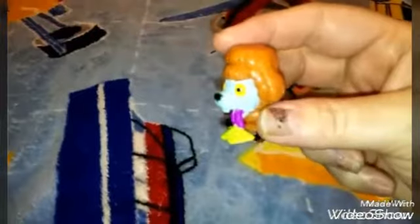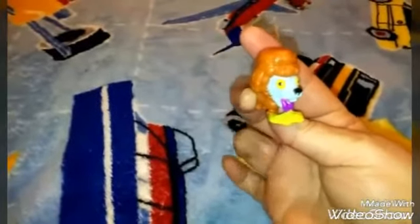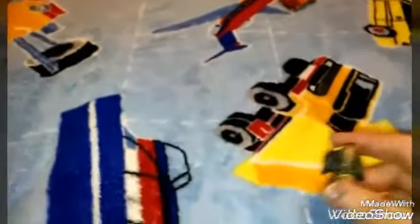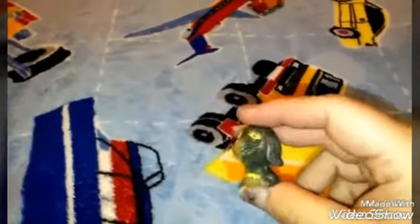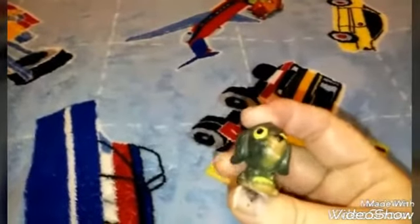Then I got this one, which has like a little hat or something. And excuse my nails and stuff. I've been painting, and I have paint everywhere, so it's not dirty. It's just paint. And then I broke my nail there, so it's all jagged now. So I have to cut that off. So anyway, then I got this one.